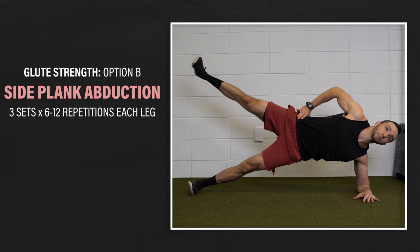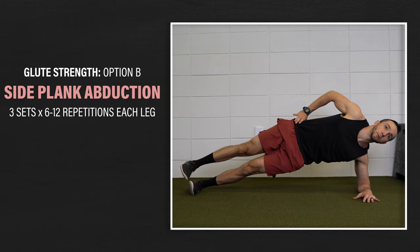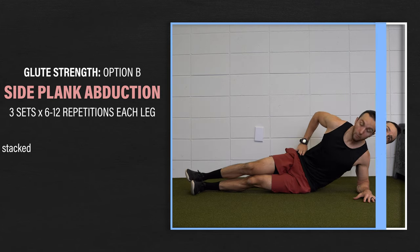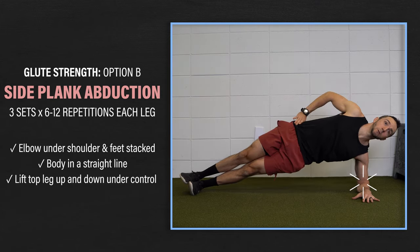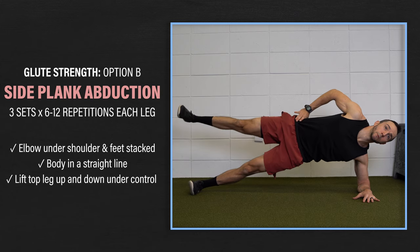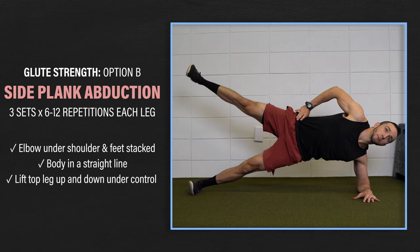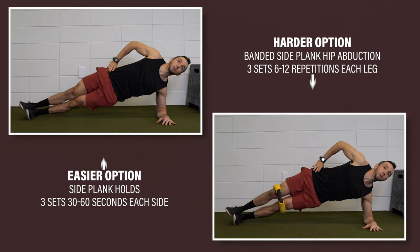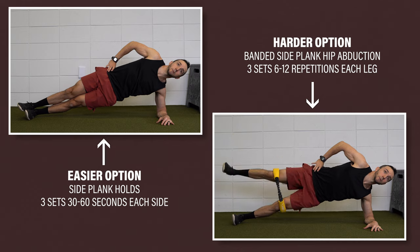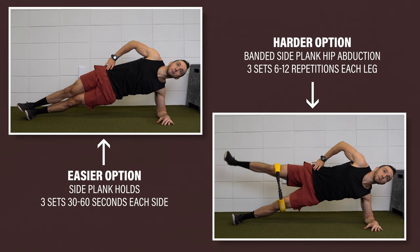Glute strength option B, side plank hip abduction for 3 sets of 6 to 12 repetitions on each leg. Set up in a side plank with your elbow under your shoulder, feet stacked, and in a straight line from head to toes. Slowly lift your top leg up and down under control. If this is too hard, start with a side plank hold and build up to hip abduction as tolerated. Or if this is too easy, you can add resistance by placing a band around the knees.